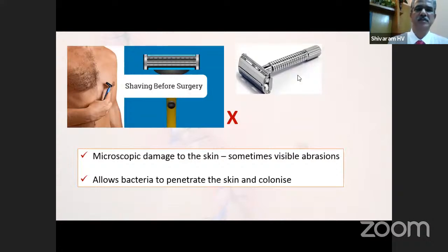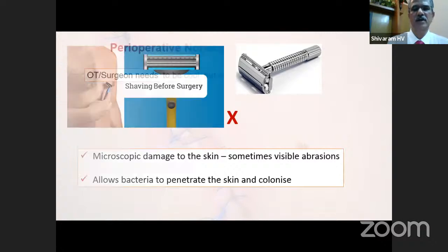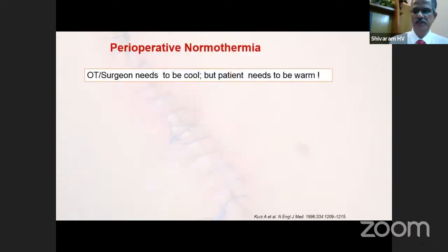So these are things we should not use at all. They can cause, as I said, microscopic damage and bacterial colonization. Before we even start, the infection can start.